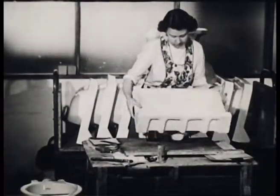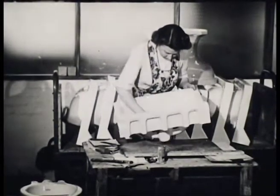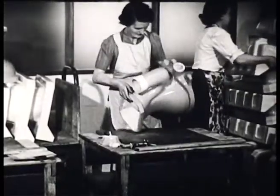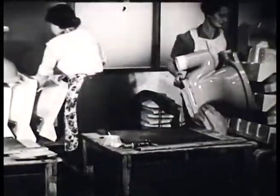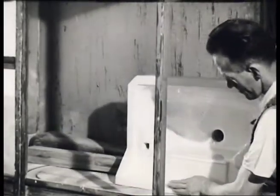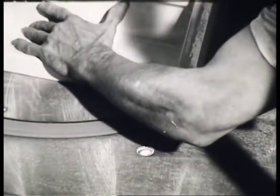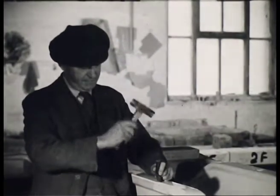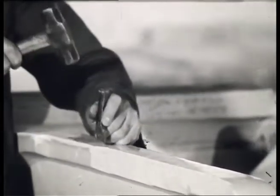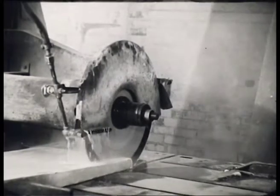After the single firing of fire clay ware and the double firing of the other two products, each piece is again carefully inspected. Then come a variety of further processes. The backs of basins, for example, are ground to ensure an absolutely level surface for fixing. Certain fire clay articles are trimmed and masoned by hand. A remarkable tribute, this, to the strength of the material. Others are cut to exact size and shape by carborundum circular saws.